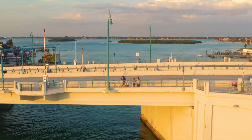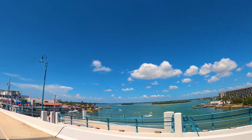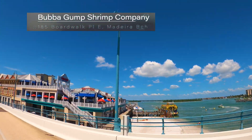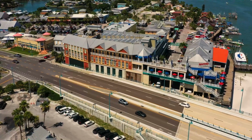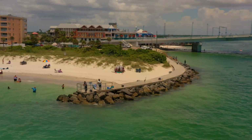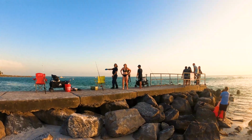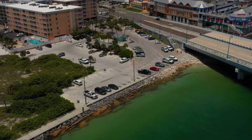The bridge has several extended decks for fishing and walkways on both sides of the bridge as well as underneath. There is a big parking garage near the Bubba Gump Shrimp Company. On the end of the pass near the beach is a popular fishing area. You can park in this lot near the bridge.